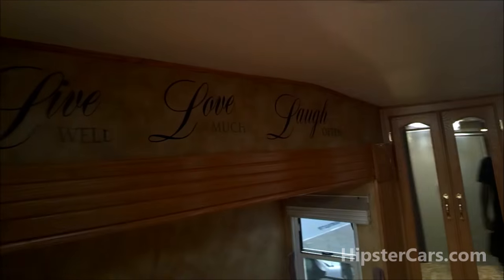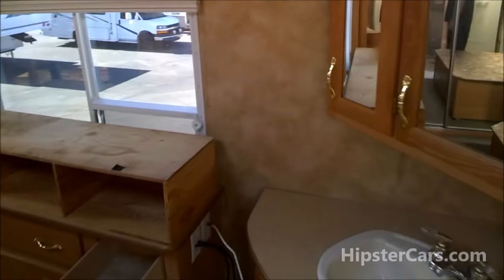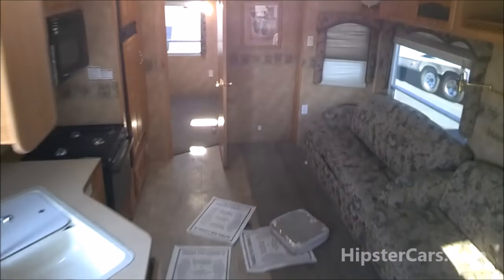Live well, love much, laugh often. Screw always. Yep, yep, yep. Good saying, good saying. This is a nice, nice machine. Separate bedroom? Looks like it. Wow. It's like a little entertainment nook. With a bunk. Oh. And a missing skylight.